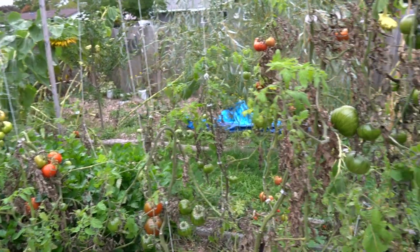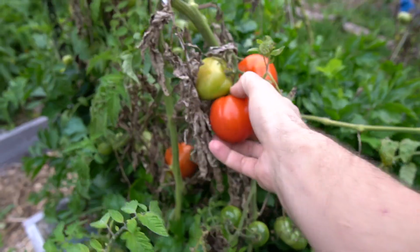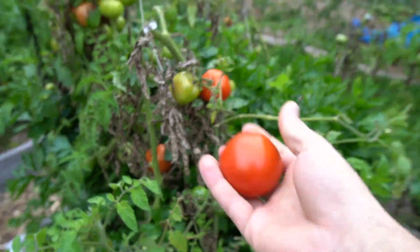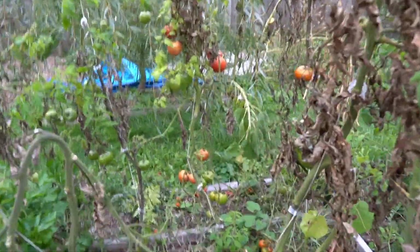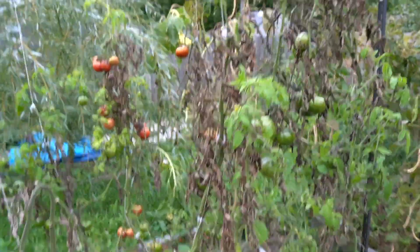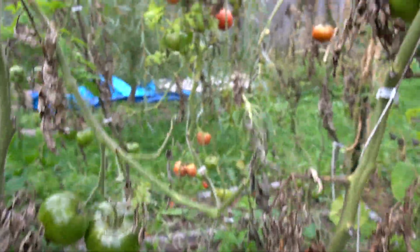Our tomatoes this year, whew, they were out of this world. We use our good old single stem method to grow these, and I tell you what, we got more tomatoes than we even know what to do with. Very happy with them. All of the varieties that we grew did incredibly well. We actually got a 2-pound mortgage lifter off of this plant right here this year. So that was great to see in the garden, my first 2-pounder.